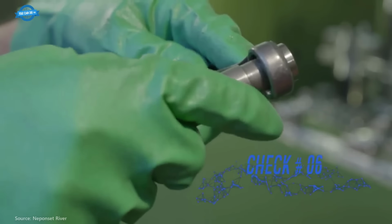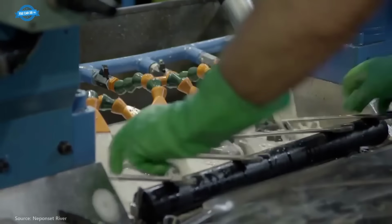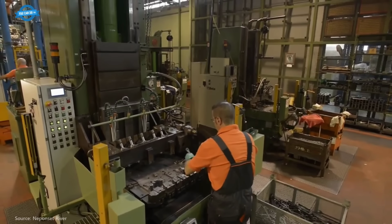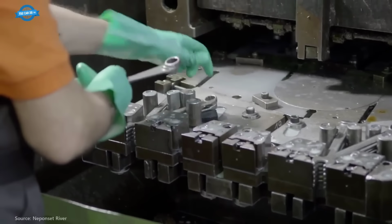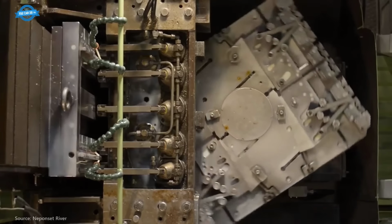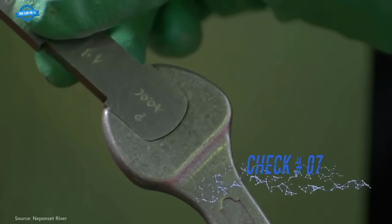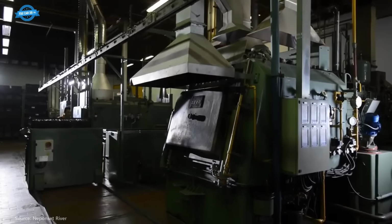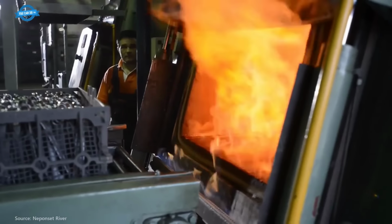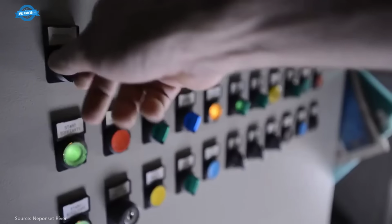Multi-spindle drilling machines create precise holes where necessary, and broaching ensures the correct wrench profile and fit. Another tumbling phase further enhances smoothness and surface uniformity. A final quality check ensures that the wrenches meet all design specifications before finishing treatments.